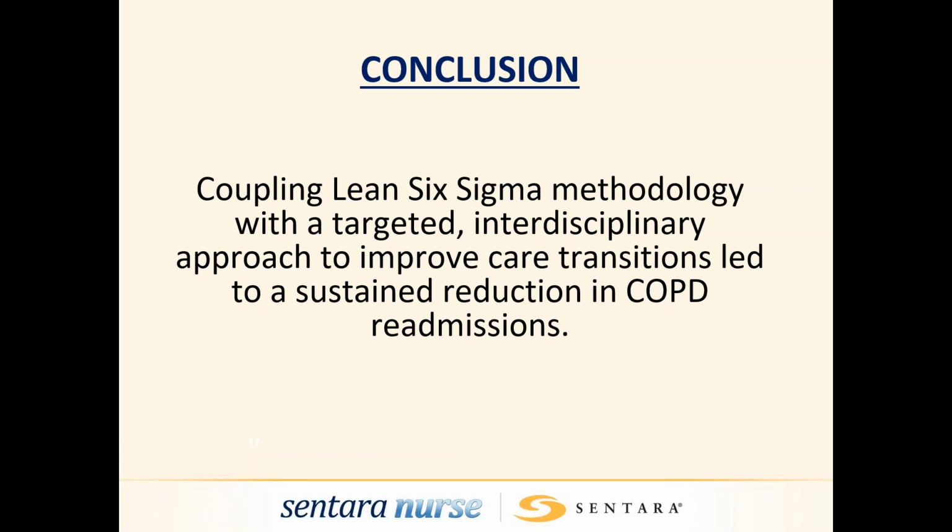Conclusion: using the Lean Six Sigma methodology with a targeted audience such as COPD, we did see definite improvement in our COPD readmission rate. So we feel like we've successfully accomplished our goal, and we just have to maintain it at this point here at Sentara Williamsburg. Okay, next page, I'm done.